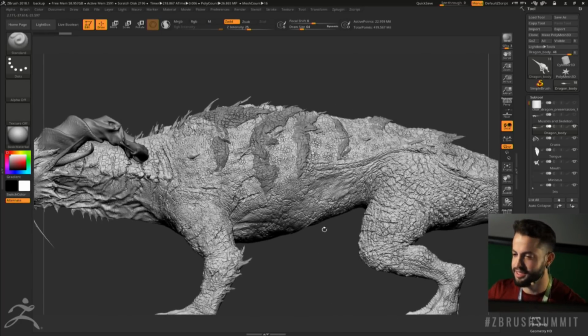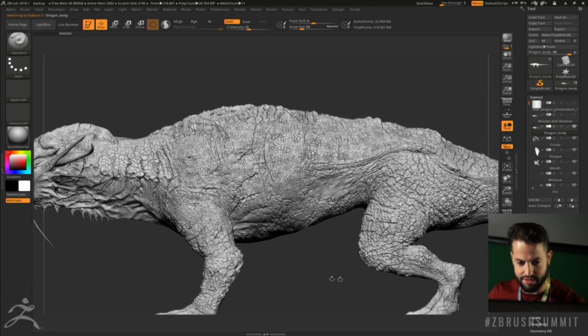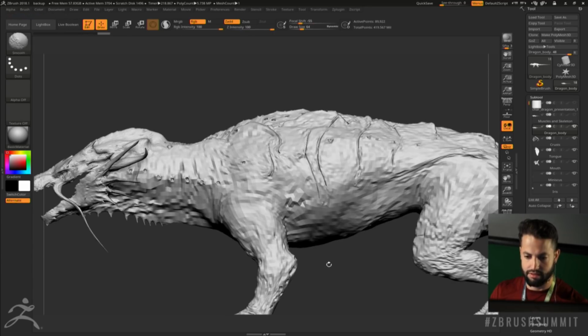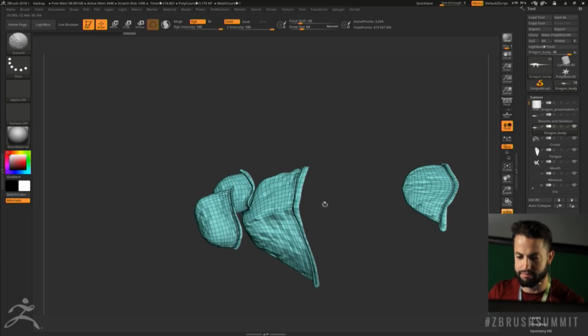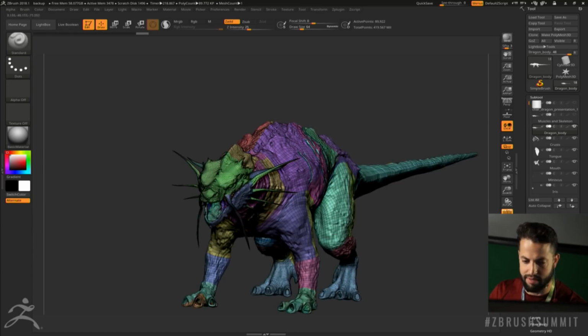Let's do it. Let me go to this guy here, and I want to isolate him. I'm going to step down my subdivisions a little bit so I can show you guys the polyframes. As you can see, we even added pockets for the fire to be stored. But it only comes out of the armpits, not the mouth.